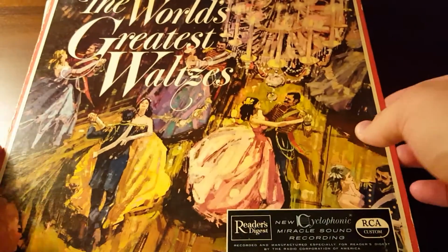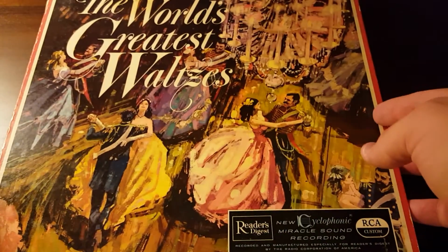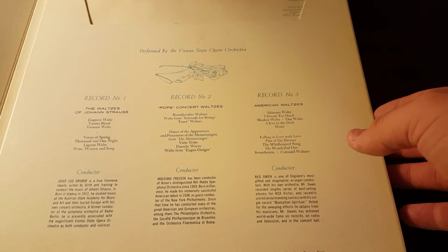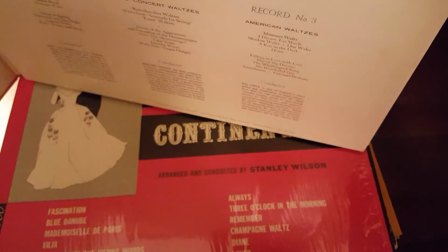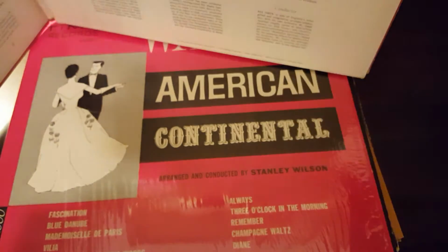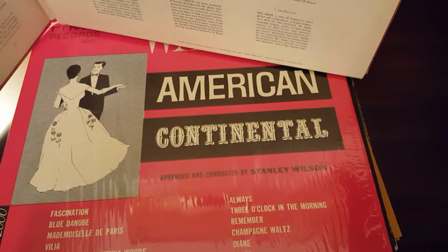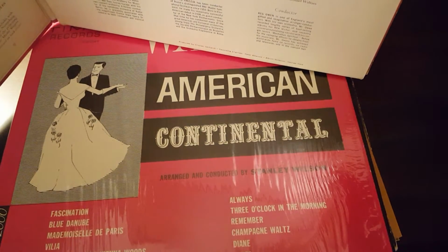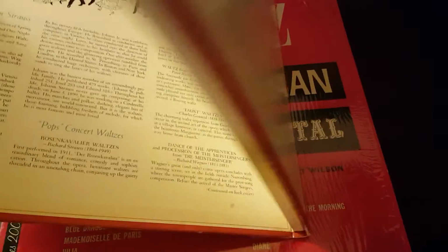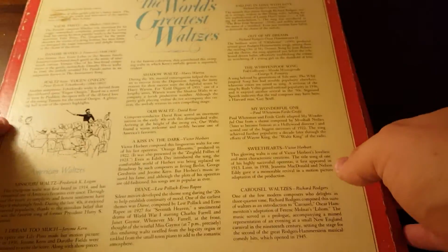This is a large, kind of mini box set of the world's greatest waltzes. I'm telling you, it's on for the waltz party. This has got multiple albums in it. This is a Reader's Digest box set. The vinyl on that one looked pretty good, at least the first record. I'm not going to go through all these. Let's move some of these over.